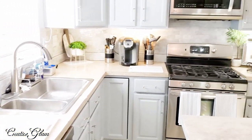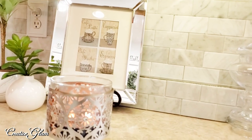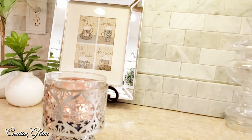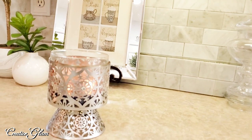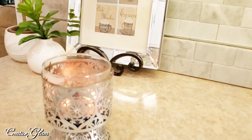And because I do this every day, it doesn't take long to tidy up the kitchen. And as we all like to do, once we complete a room, light that candle. And especially since I didn't have my Mrs. Meyer's to wipe down the sink and the countertops, I'm gonna light a candle.